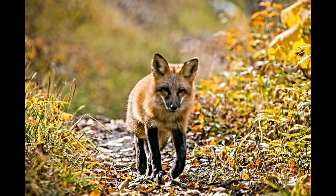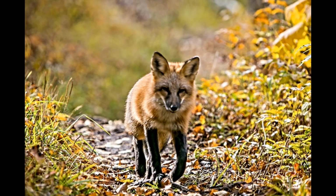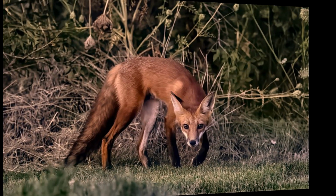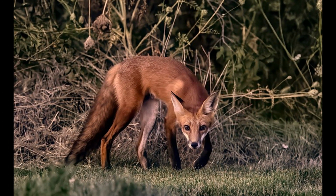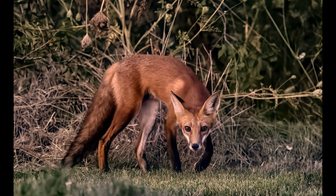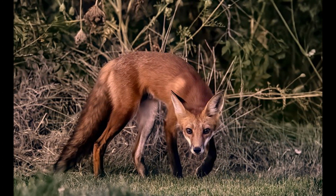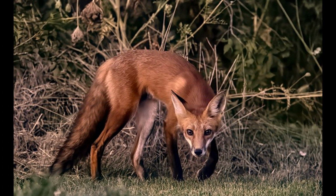Young foxes, known as kits or pups, often make chirping and whining sounds when communicating with their parents. These sounds can indicate hunger, discomfort, or playfulness. This is a soft, stuttering vocalization that can be used in friendly interactions, particularly between members of the same family or social group.